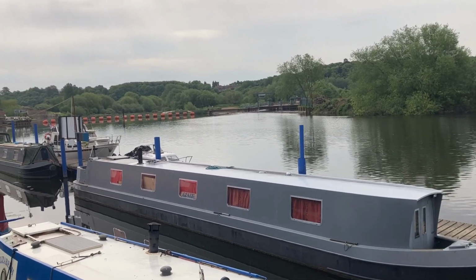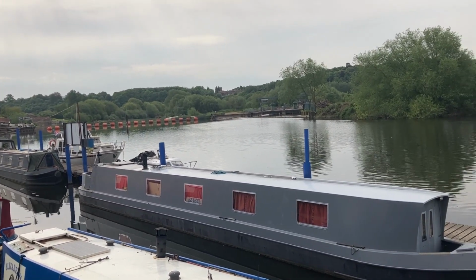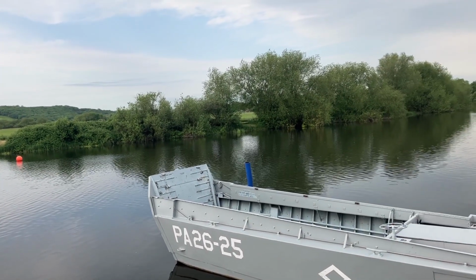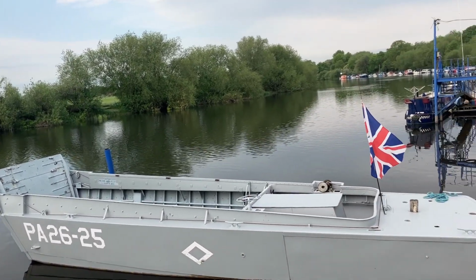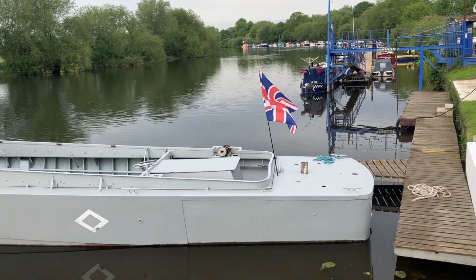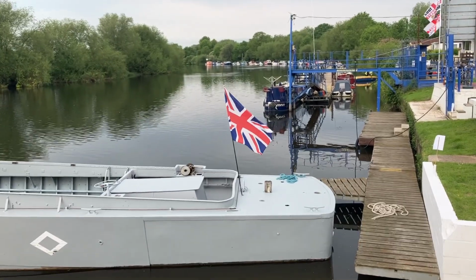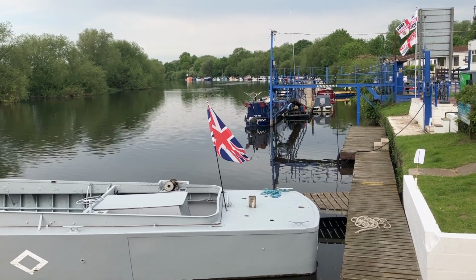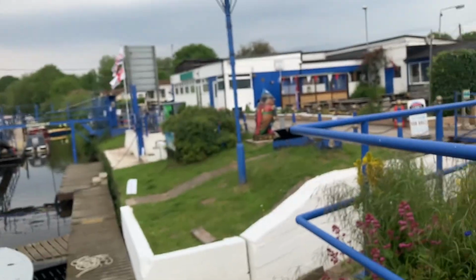And there's the big house at Clifton. And we live over in that direction. It's not that far, but you can't cross the Trent. It's quite a long way round. There's some work going on down there. Anyway, we'll go a bit further.